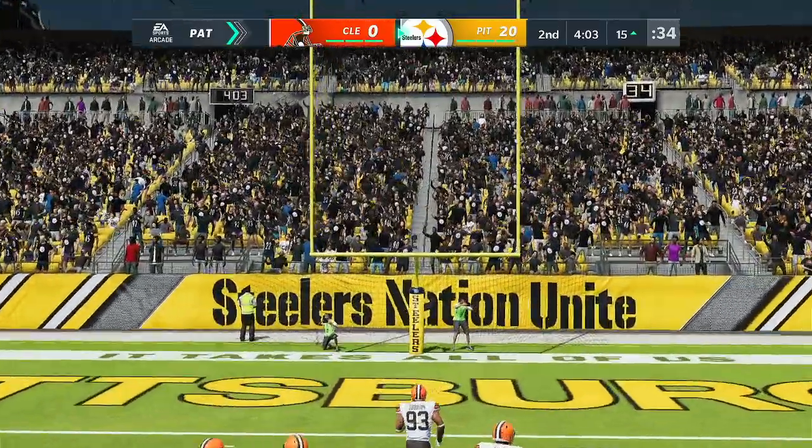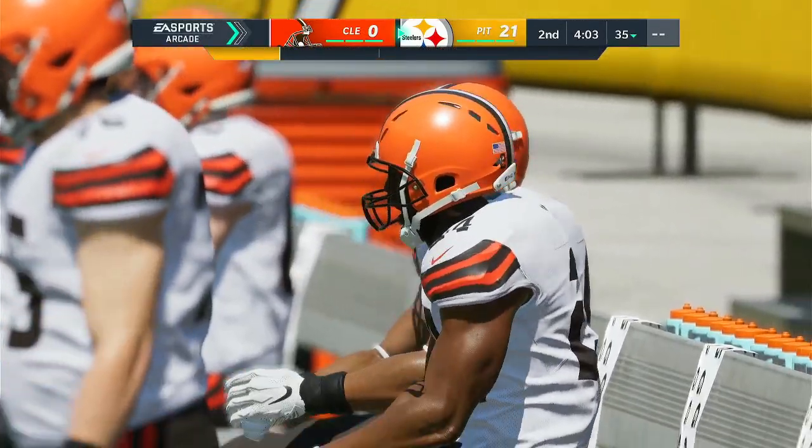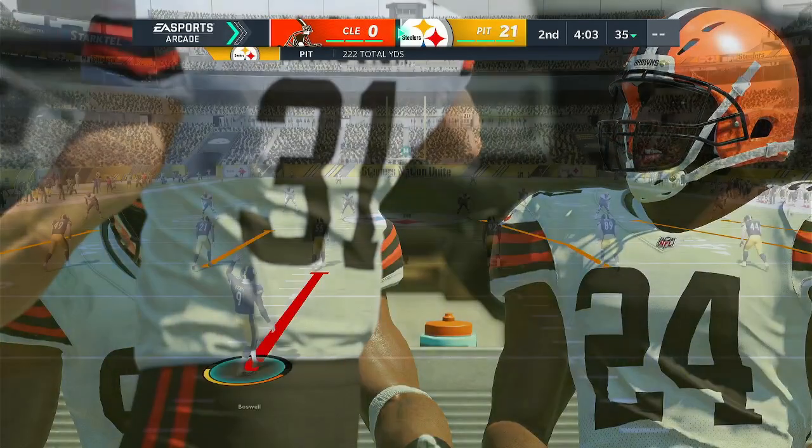And that one heck of a run right there. Once he got loose, you could tell that he was going to run a long way. That was pretty impressive.